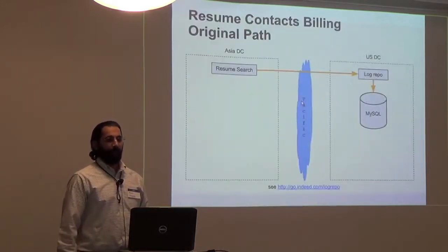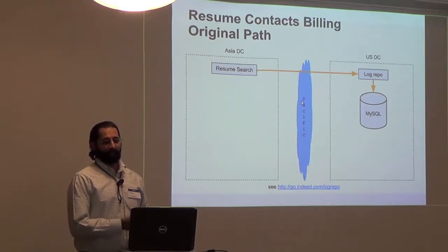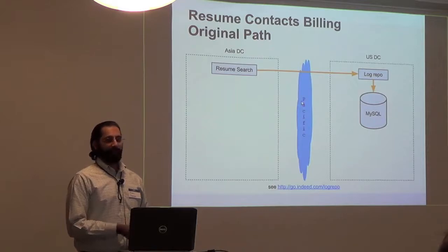Resume contacts billing, original path. Diagram with Pacific Ocean in middle, Asia DC on left and US DC on right. Resume search in Asia leads to log repo in US, which leads to MySQL cylinder. We were already logging these contact events and populating the database from them. This was using our log repository storage system, which you can read about on our blog at go.indeed.com/logrepo. These messages were transmitted reliably, but they had a 17 to 35-minute latency.